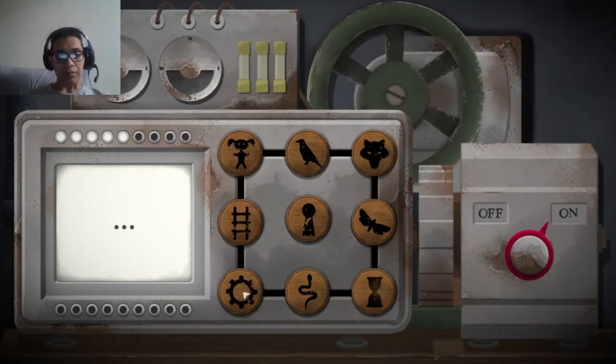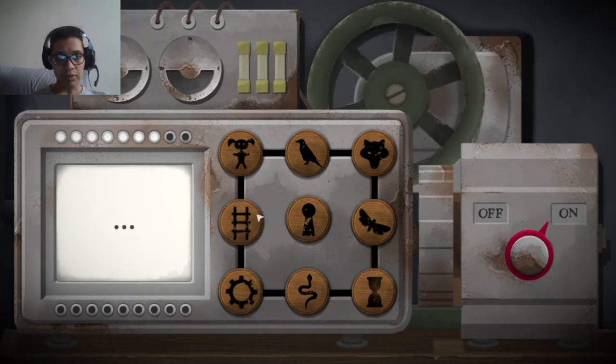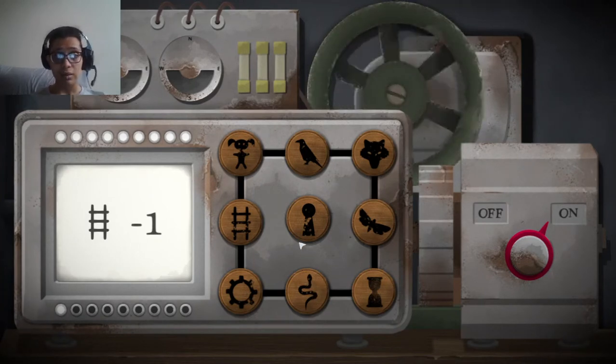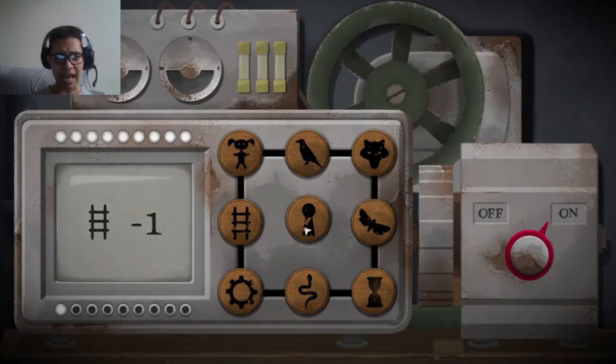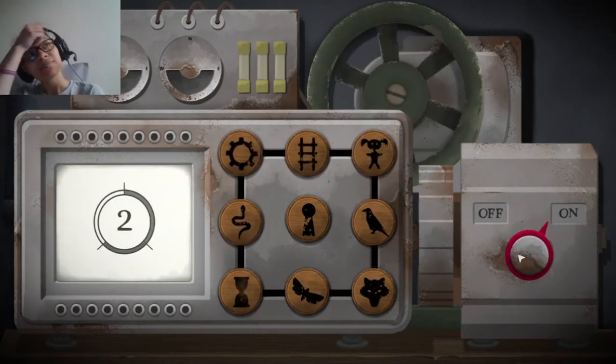Hourglass. Wheels. Yeah. And, rail. Puppet. Bug again. Puppet. Bug. Snake. Snake. One. Let's do that. Wolf! It was wolf. God damn it, I forgot it was wolf again. Bird.